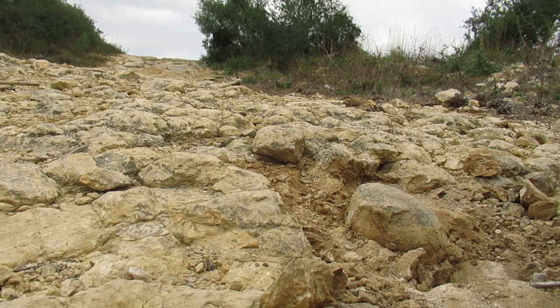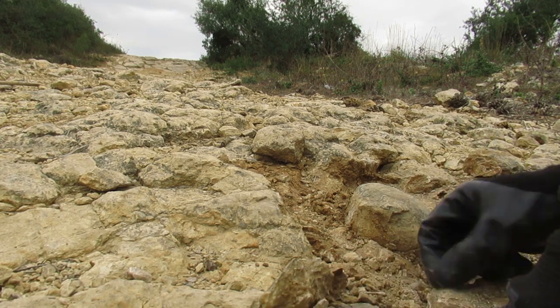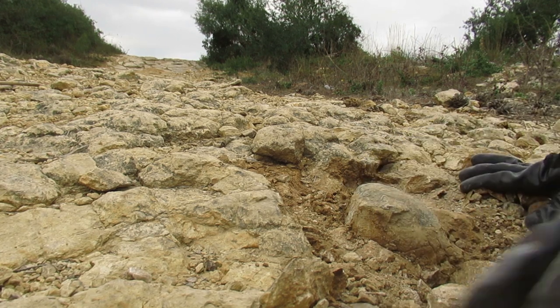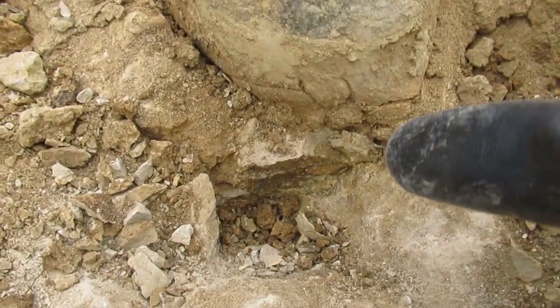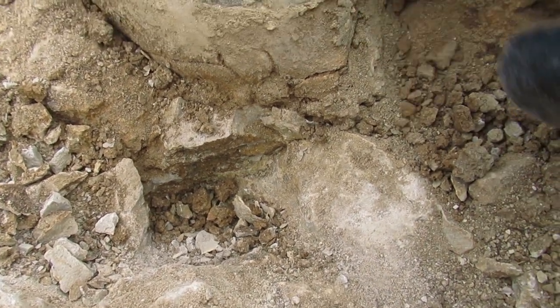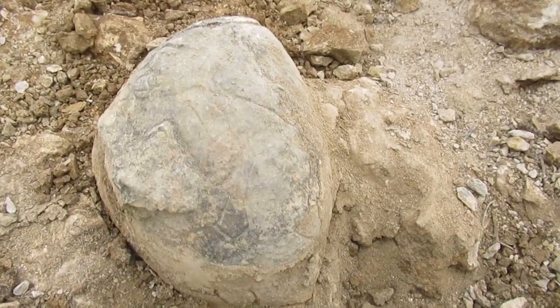Difficult. So far, so good. Still not able to pull this over. And I guess the tip over here is crumbling down and broken. Cracked. Sorry, that's the correct word. So, it's going to be difficult, difficult.